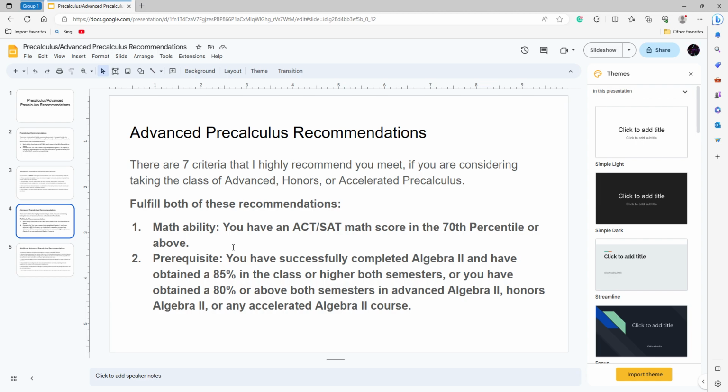If you happen to be a sophomore that's going into advanced pre-calc, for example, the pre-ACT or SAT is good enough evidence. And if you've not taken that, then you only have to fulfill requirement 2. You have successfully completed Algebra 2 and have obtained an 85% or higher both semesters. So this isn't your typical low grade B. This is in your mid B, a solid B that you need both semesters if you want to be successful at advanced pre-calculus. Both semesters.